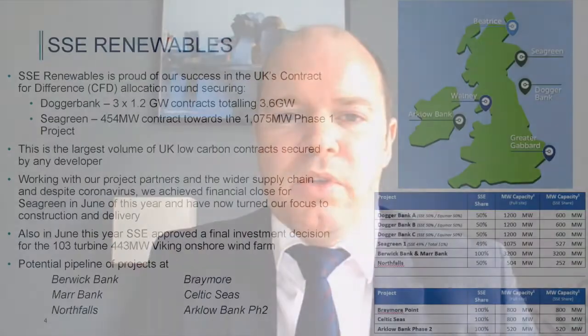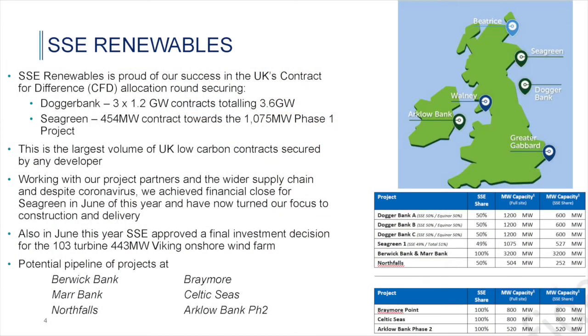For small and medium enterprises, you can imagine the size of the market you're going to look at, and if you combine all the developers and all the projects within the UK together, it's a huge element to look at. You can see from the table below the map as well the current projects in construction and some of our development stage projects as well, and this highlights the pipeline that's available.